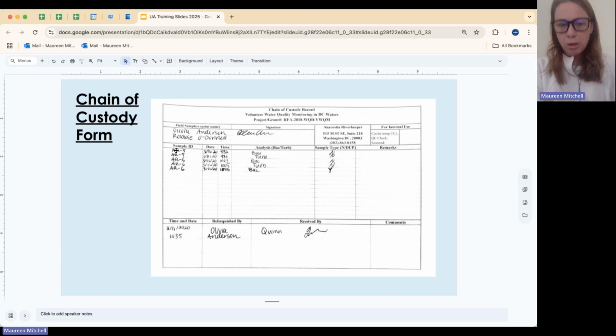What your sample ID is, that sample ID is your site name, the date and time you took the sample, what type of sample it is, bacteria, turbidity. You guys would also maybe have those nutrient bottles to write down. Is it a normal or a duplicate? So if you had 2 bacteria, you'll have 1 normal, 1 duplicate. Normally they're all normal. Any remarks if you notice anything might have gone wrong with that sample, if you think you might have got some solid scum or substrate by accident, that's a great place to note that.